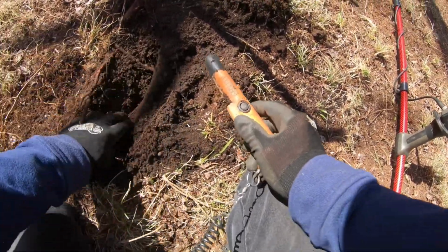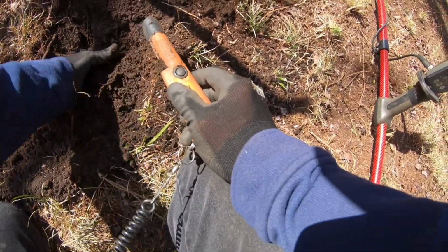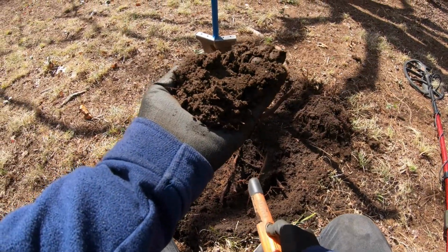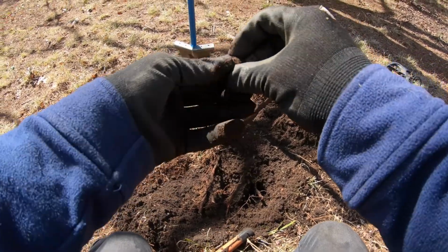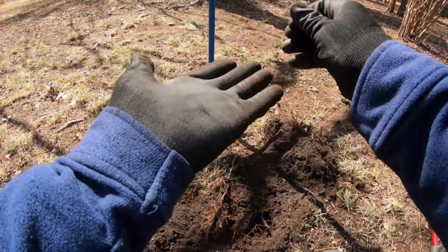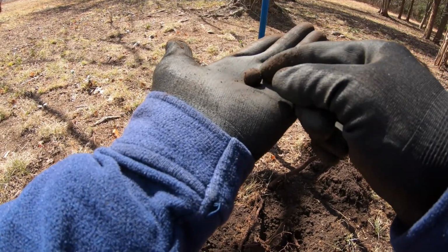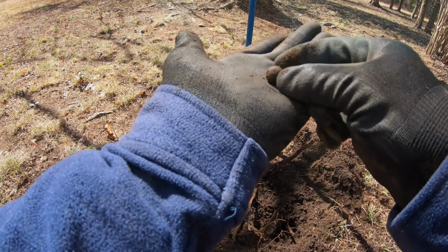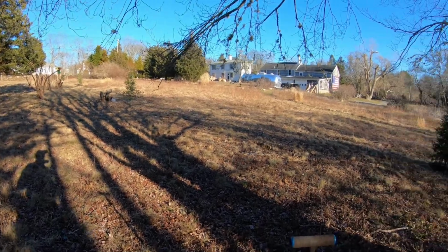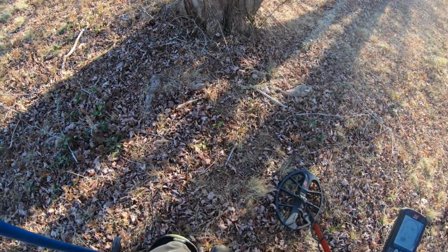So we got a big root here. We're gonna have to deal with. Oh, got lucky. Looks like a musket ball. I think that's the third one I found out here. Yep. Like I said, nothing says 1700s like finding a musket ball. Into the early 1800s. That's definitely a drop. Beautiful day. Probably upper 30s, but not too windy. It's nice. A decent signal here next to this tree.